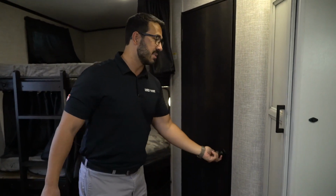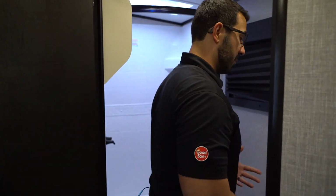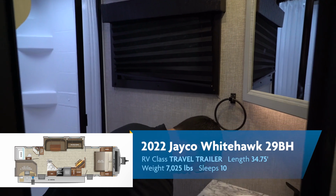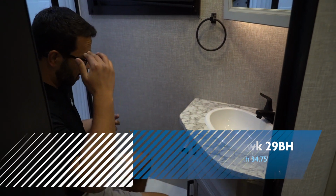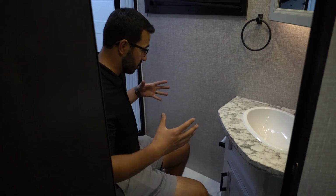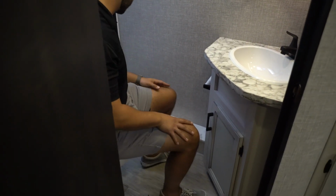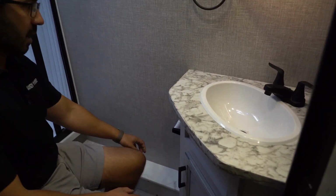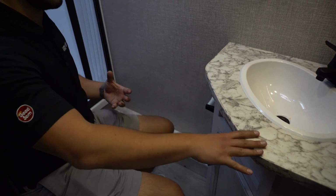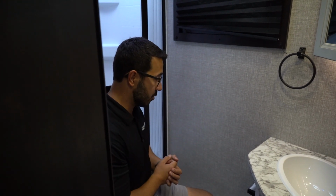Then as we make our way into the bathroom right here, this is definitely a big win for me in this floor plan. I mean, you have a huge bathroom given the style and the floor plan layout, right? For the double over double bunks, you have a lot of space here in the bathroom. You can see I have plenty of leg room, great shoulder space. I like that they topped this off instead of just leaving it wood. It brings in the same look as you have in the countertop. I think that is, again, one of those small attention to detail pieces that I really enjoy.